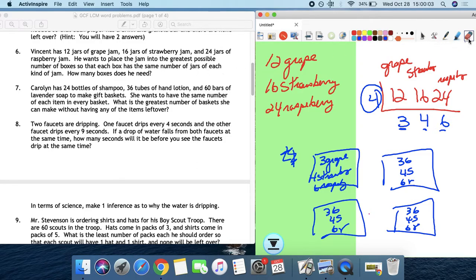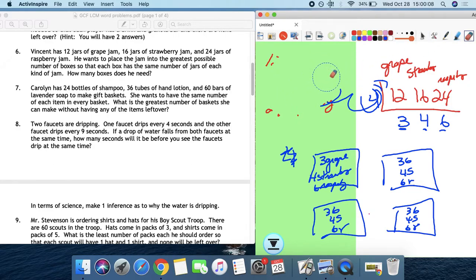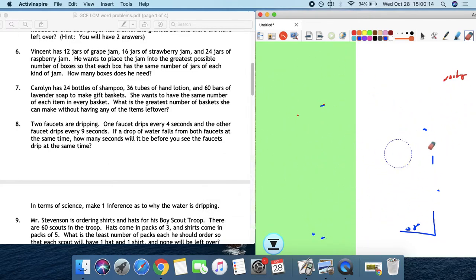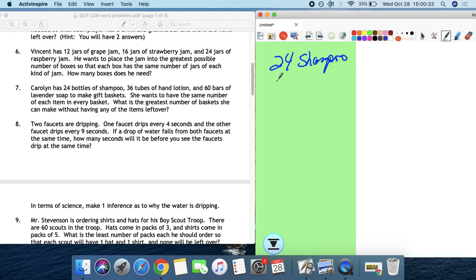Okay. What's the next question? Sorry. Next question is the shampoo. So you have 24 bottles of shampoo, 36 of hand lotion, and 60 bars of soap. And we want to make gift baskets so that each gift basket has the same amount. So if you're giving it to your friends, every friend gets the same amount. So you have 24 shampoo, 36 hand lotion, and 60 bars of soap. What's the greatest number of boxes that we can make?